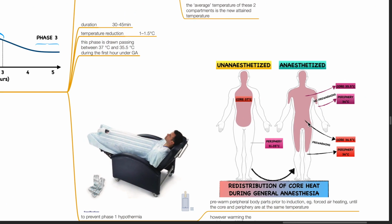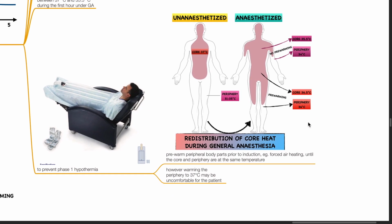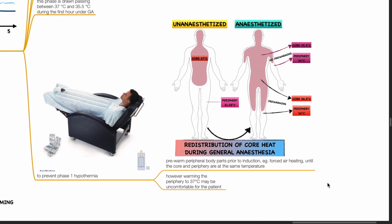To prevent phase 1 hypothermia, pre-warm peripheral body parts prior to induction, for example by using forced air heating until the core and periphery are at the same temperature. However, warming the periphery to 37 degrees Celsius may be uncomfortable for the patient.